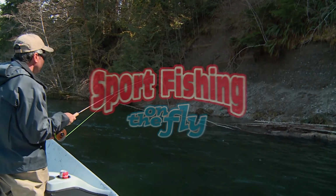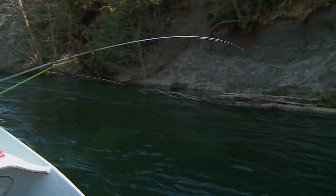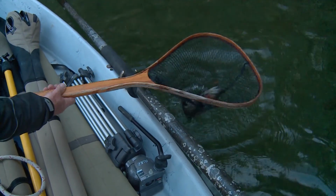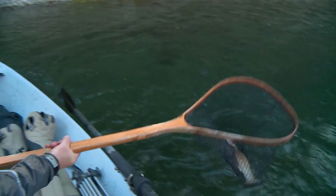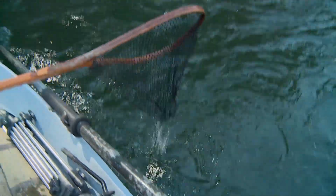I don't know what it is. Looks like a rainbow. Oh, that's a good size. Beautiful fish. Oh, yeah. So that's a post spawn. Post spawn. Oh, there, sweetie. Just hold on there. Yeah, we'll let him go. So there he is. Don't jump out. Okay, we're just going to flip it in. Just a flip. Yeah, you bet. There he goes.